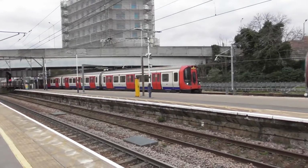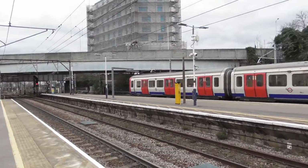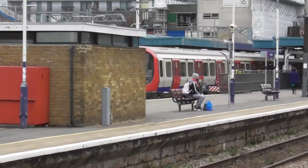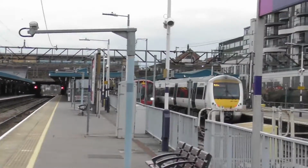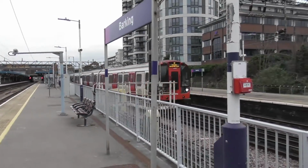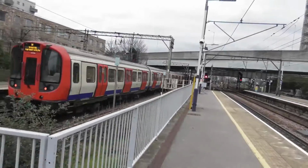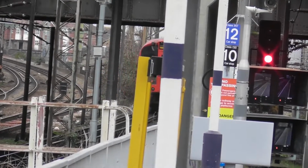Nice. Fast approaching is a Hammersmith and City Line train terminating here. A 7 stock. Very nice. That will run around and it will go onto the other platform, platform 6. Whilst this service, which is another Hammersmith and City Line train towards Hammersmith, London Underground. Nice.